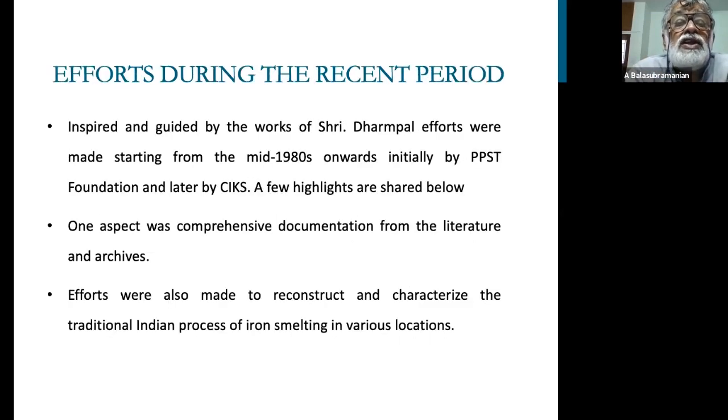Now, what are the efforts during the recent periods? Inspired and guided by the works of Sri Dharampal, efforts were made starting from the mid-1980s onwards, initially by the PPST Foundation and later by the Center for Indian Knowledge Systems. I want to share a few highlights in the following section. One aspect of these efforts was a comprehensive documentation from the literature and the archives. What did they say? And then equally importantly, efforts were made to reconstruct and characterize the traditional Indian process for iron and steel making, at least iron smelting, in a few locations by various organizations. Next slide.